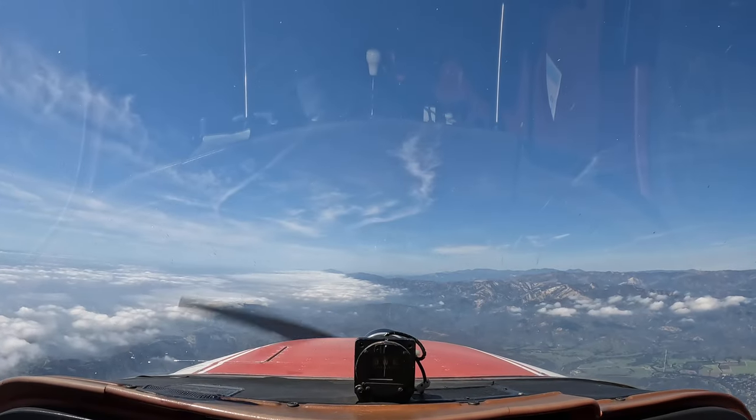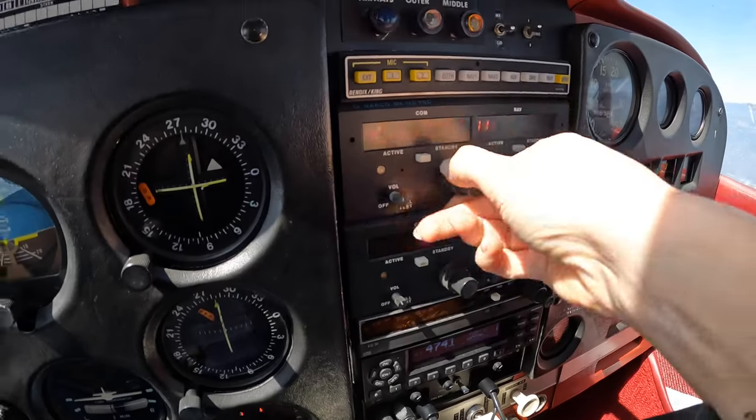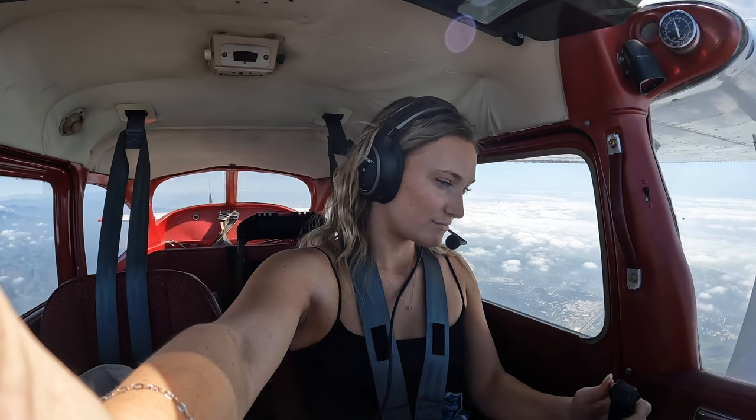November 9, 1 Lima, contact Santa Barbara, approach 125.4. 125.4, good day, 9 Lima. Santa Barbara, Cessna 809 1 Lima, level 6,500. Cessna 809 1 Lima, Santa Barbara approach, Santa Barbara temperature 3012.